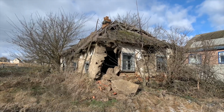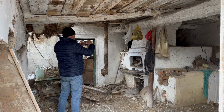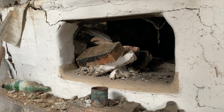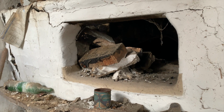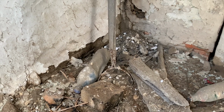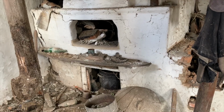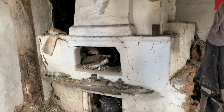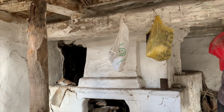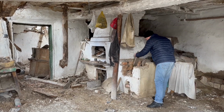This is a classic old mud hut. Inside, there's only one small room with a stove and a sleeping platform. The stove's design is interesting and differs from the stoves found in houses along the right bank of the Dnieper River. This stove doesn't have an external chimney and a substantial hearth, nor does it have shelves for pots. A hanging wooden shelf is attached to the front of the stove. In each region, there were local stove builders whose work could indicate the master's origin from a specific area.